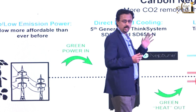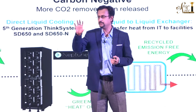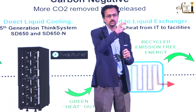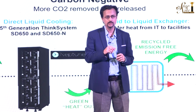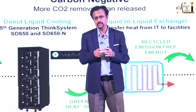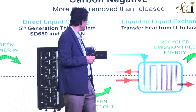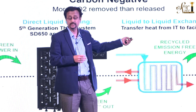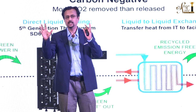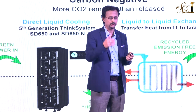Going further, one of the interesting things we have seen in LRZ Germany, which I said is 10,000 nodes, is they have taken it from carbon negative to carbon positive. As you know, heat coming off air is very difficult to take advantage of. But when it comes off water, it's in a very concentrated form. And in Germany, where it's a very cold climate, they have used the heat which comes out of the data center to heat up buildings, to heat up, say, swimming pools, purely making it a carbon negative to a carbon positive environment. So that's where people are taking the technology forward.